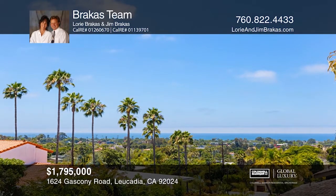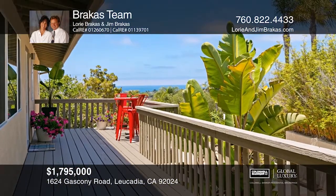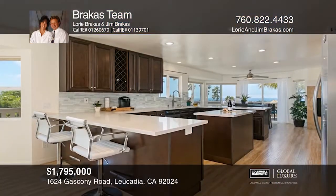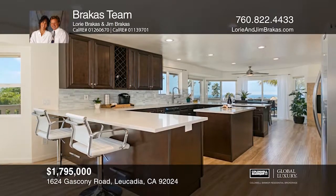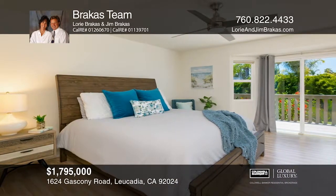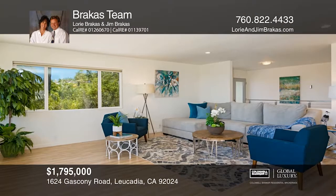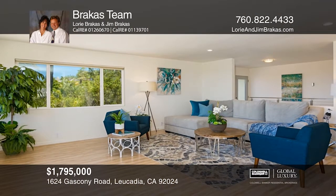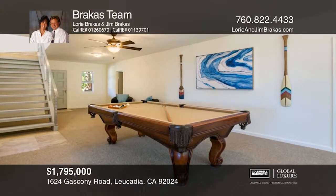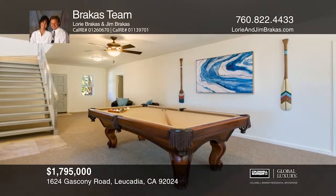Be captivated by the stunning panoramic ocean views of this remodeled 4-bedroom, 3-bath, 3,500 estimated square foot custom contemporary home. First floor offers single level living with master bedroom, guest room and main living areas, while downstairs hosts huge bonus room, 2 bedrooms and separate entrance. It's perfect for multi-generation, teen retreat or rental.